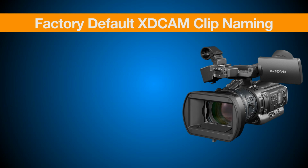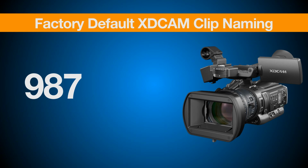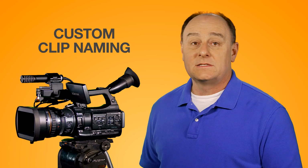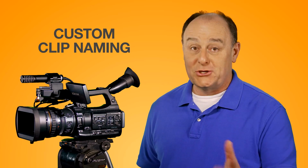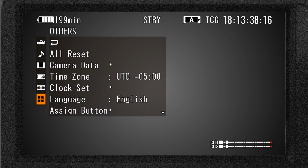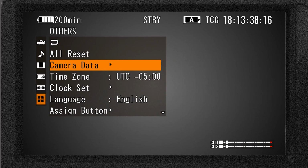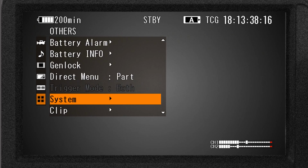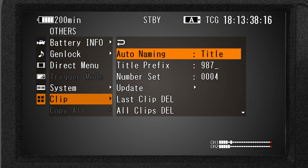With the factory default settings, your camera will automatically name clips by using the last 3 digits of your camera's serial number, then an underscore, then a 4-digit number that advances 1 number for each new shot. Setting up the custom clip naming is very easy to do, and I'll show you how to do it with my PMW 200. First, we go to the Others menu page and scroll down till we get to the Clip menu and then select it.